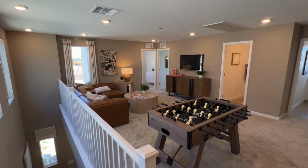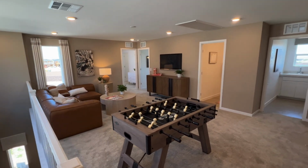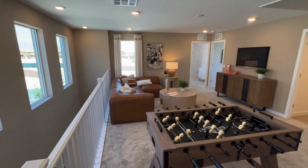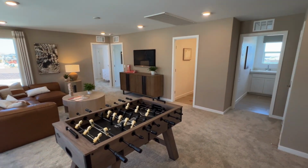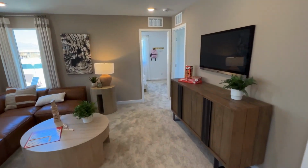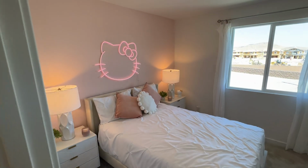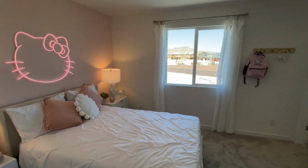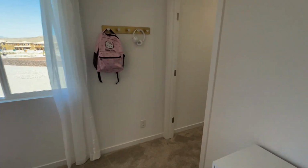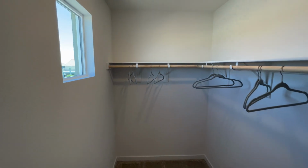So up here, right now this model home is a 3-bedroom. But if you wanted that 4th bedroom, it would be here in this loft, guys. As modeled, 3-bedroom with a loft. And then let's go over, just start over here. So this is bedroom number 1. Closet right here, check it out, with the window. Pretty cool.